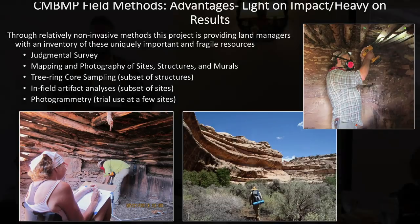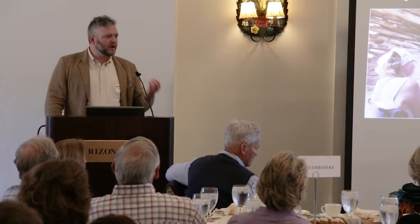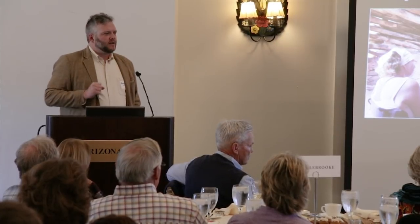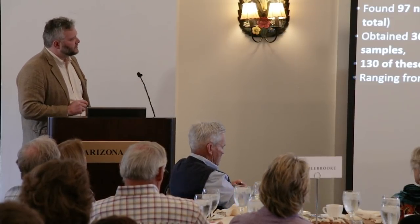And like I said, this is really light on impact. Basically, all we take away from the site are cores that are smaller than my finger. And we take those out of the roofs, and we actually plug them back up with little numbers and stuff. So it's really light on impacts, but really heavy on results.